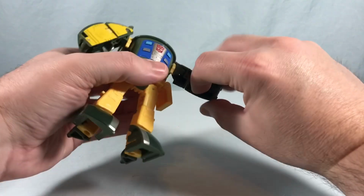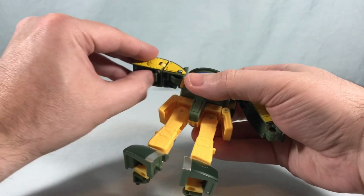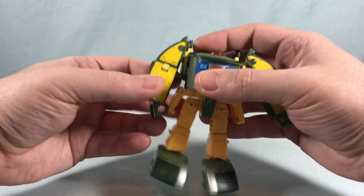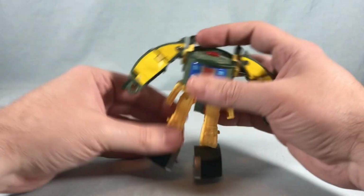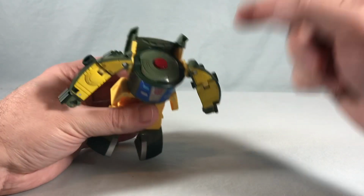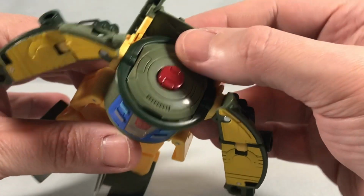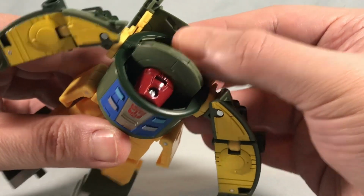You can see we have the hands hidden in the forearms there. So we're just going to reach in and flip those out. And then the last thing to do is the head. Now I will say, I had difficulty the first time transforming this, and I'll show you what I mean. So all you're supposed to do is push down here, and this is supposed to flip around.